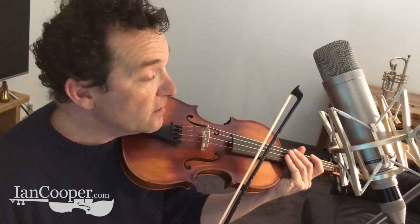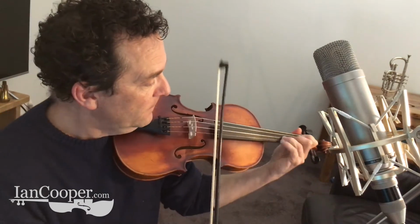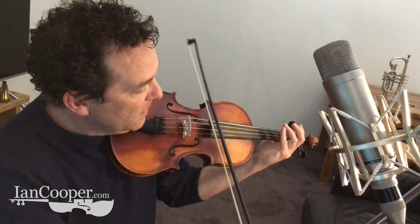Anyway, look, from a player's point of view, violin number 1, the German Clear instrument, although it sounds very warm, I think it may be lacking a little bit of clarity on the A string. But it certainly is a very warm sounding instrument.